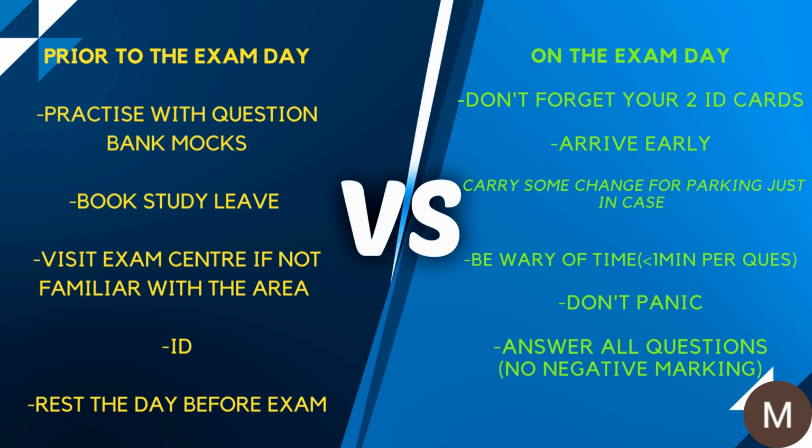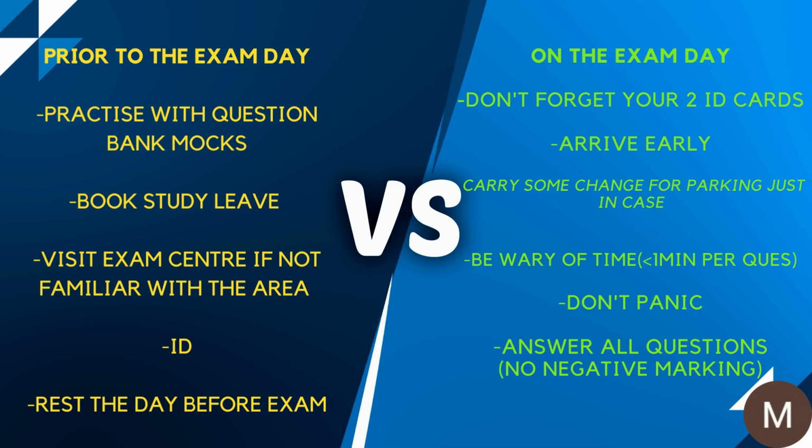On the day of the exam, don't forget your two forms of identification. Arrive early. Make sure you've got some change for parking just in case, because some of the parking lots may accept only coins or notes, that's cash. And if you don't have that, it may waste your time getting to the exam center. Be wary of time. You have less than a minute for each question. So, as much as possible, ensure that you're managing your time very well. Don't panic. You need to try to stay calm so that you wouldn't skim through questions and end up choosing wrong answers. And answer all questions. Remember, there is no negative marking, so as much as possible, answer all questions to maximize your chance of passing this exam.